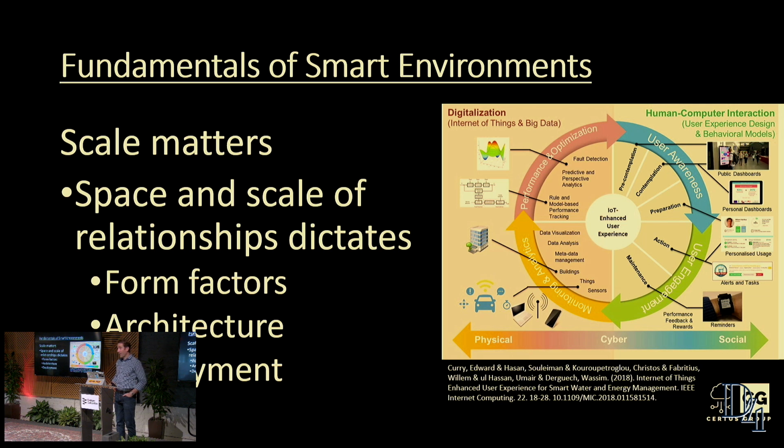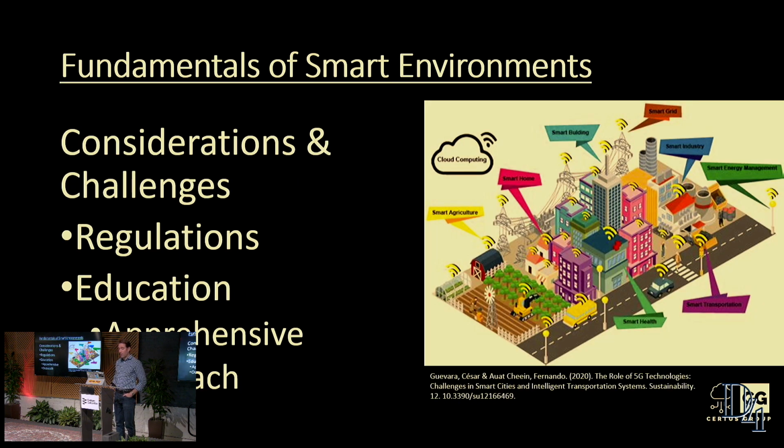And in this case, scale really does matter. In terms of a home, maybe not so much, maybe you have set activities, but as you scale up these things into bigger and bigger assemblages of both sensor and data, you have to take into account different form factors, how they overlap with each other inside of these larger data and system architectures, and ultimately how you're going to stage the deployments of these things to make sure that longitudinally the data you're collecting is going to represent the people and processes and ultimately the decisions you're going to be making with the data over time. And once again, there are a lot of considerations and challenges with deploying these systems.